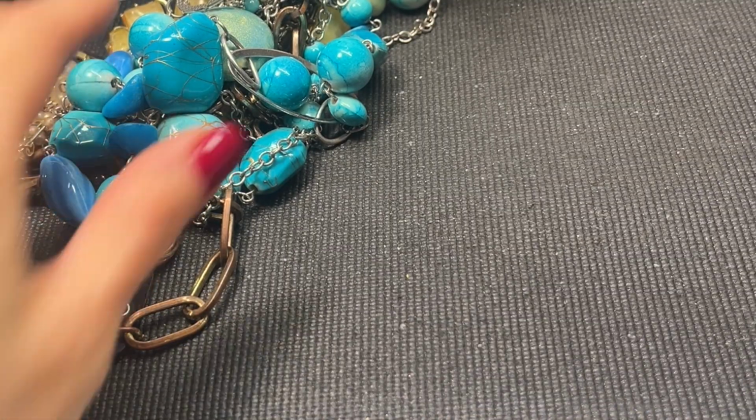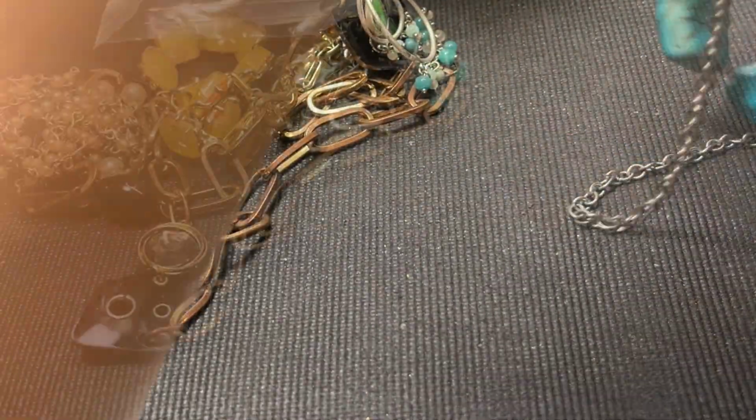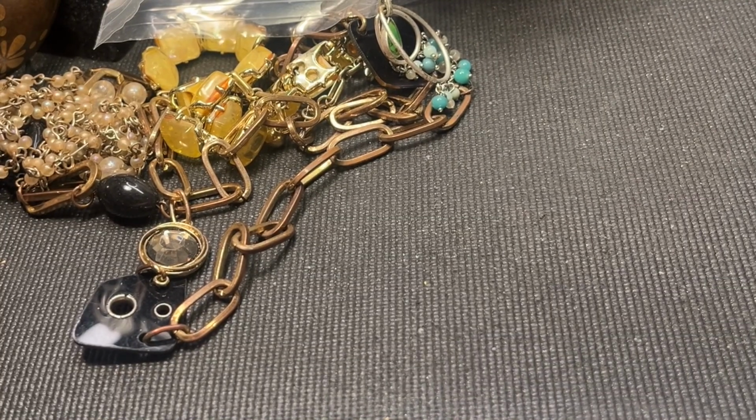Okay. Then we have this necklace here. I don't think I see a clasp on it. I could be wrong.